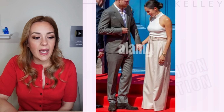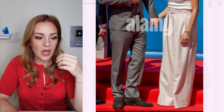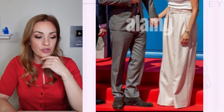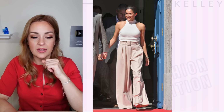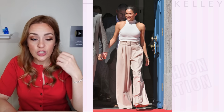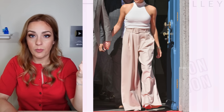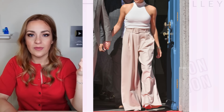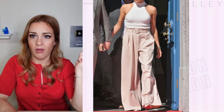They look ridiculous. And then the belt with the halter neck tucked in is just showing off that boxy torso. It's making her look very rectangular, very, very boxy. And then this particular outfit really leaned into and enhanced that broad shoulder line. So it was just a mistake on all fronts. Drawing the eye to that waistline is never going to work for Meghan, just because of her body type and structure. And the sooner we all embrace our body type and dress for it, the more confidence we will have, the happier we will all feel, and the more stylish we will all look.